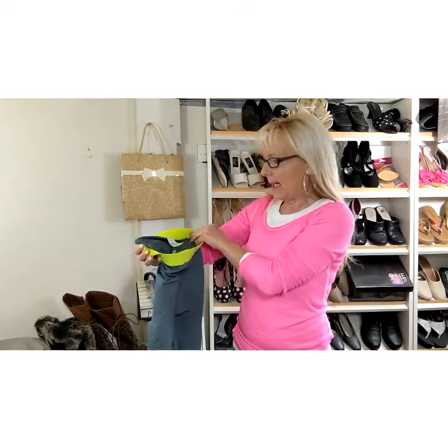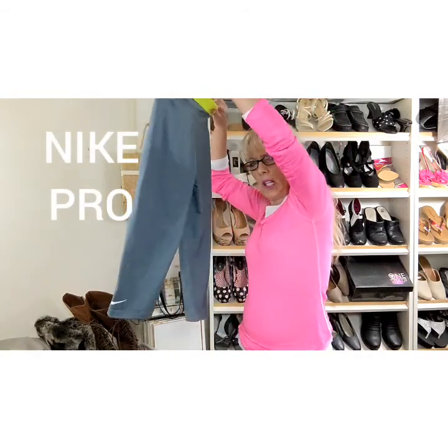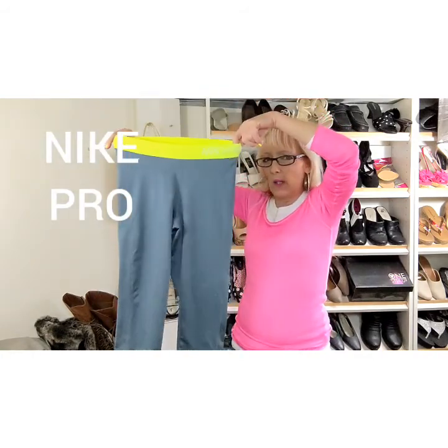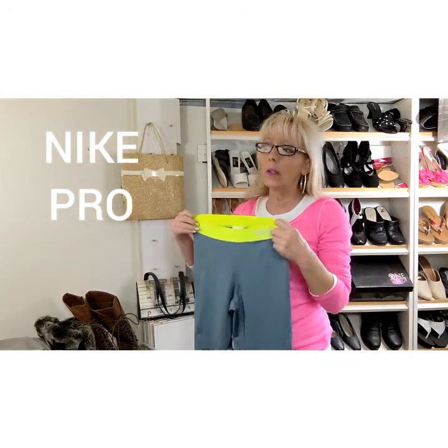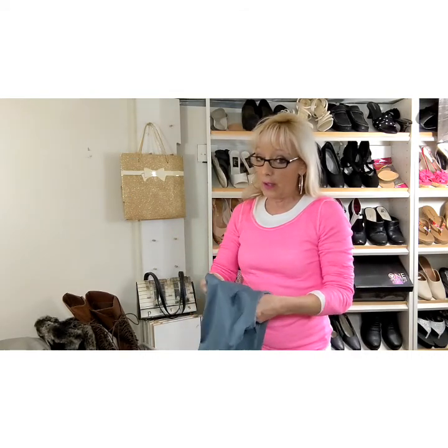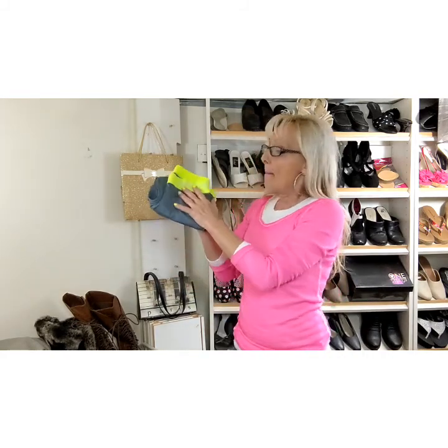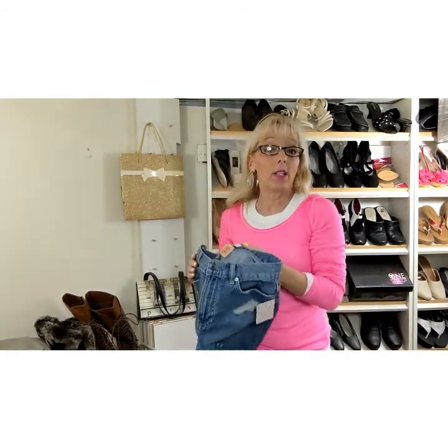Anyhow, this next item is a Nike Pro, and they're kind of like a crop legging. I've just been starting to pick some of these up. I think you really want to do comps on a lot of these, unless they're some big name brand. And Lululemon is not selling for as much and as quickly as it used to. It depends on the piece, especially the tank tops. Make sure you look them up before you pay up for them. But maybe $10, a lot.